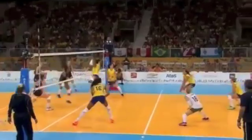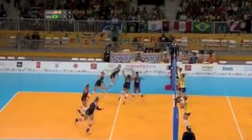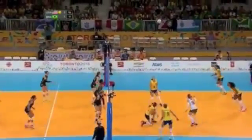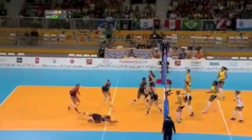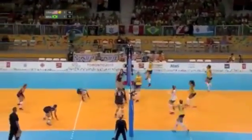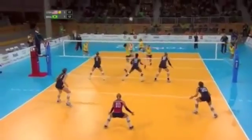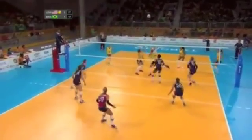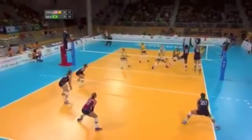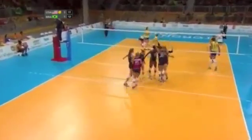And again, her extension is so sweet. Look at that. Just a little miscue gives the U.S. a chance here. But it is tough to beat either of these teams on a tip, unless you are a setter and you can throw it down. Americans in transition. Wow, Nicole Fawcett, or Michelle Barch rather.